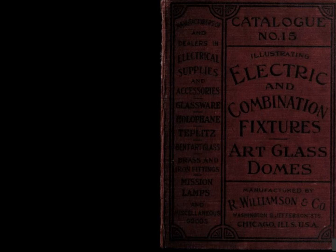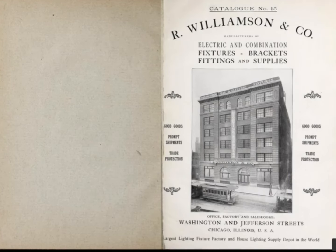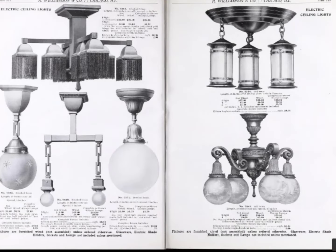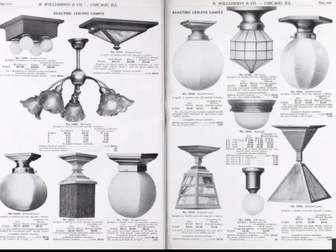I did end up finding what I believe is the light in an old catalog from 1909. Company is R. Williamson and Company, and it lists its original finish as brass.